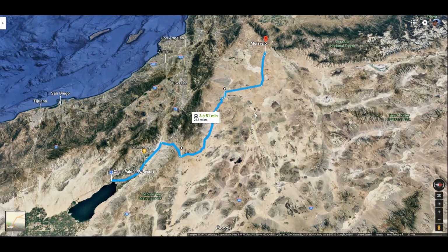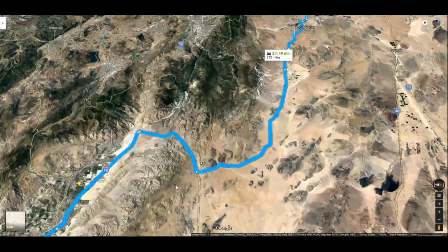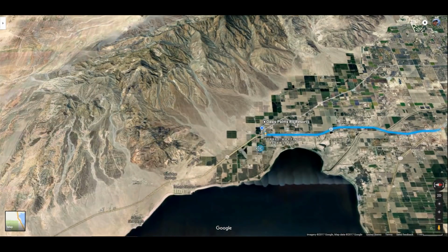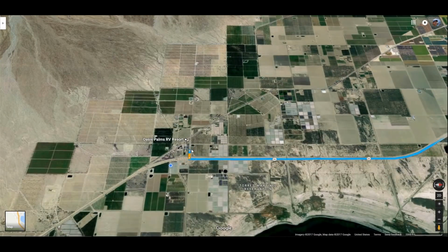And that was a couple days ago. We headed back down, same route, back down into Palm Springs. And this time we've set up at the Oasis Palms RV Resort. We stayed here last year for a good month and really liked it.